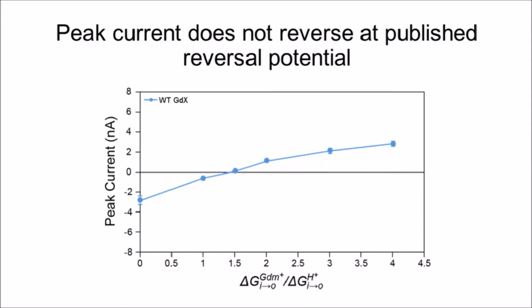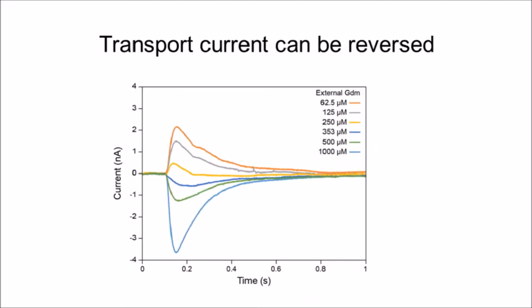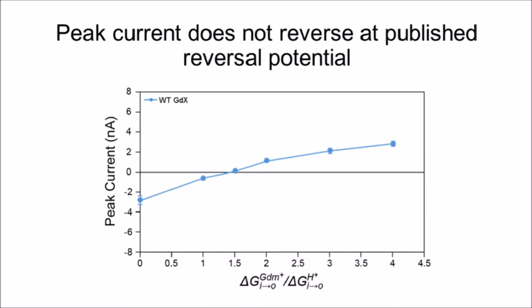So next we wanted to see if this could be quantified to determine what the actual stoichiometry was. Now remember, the published stoichiometry is 2 protons per guanidinium. So if we can go back one slide here. One common parameter that's used to evaluate SSM electrophysiology assays is the peak current. And so if we plot this peak current, so the maximum current that we see for each of these traces, as a function of the chemical potential ratios, what we should see, if this is a good way to quantify this, is that the null potential or the null current would occur at the stoichiometry. So it should occur at this 2-to-1 ratio in the middle. But we see that that's actually positive, and the null current is actually closer to 1.5.